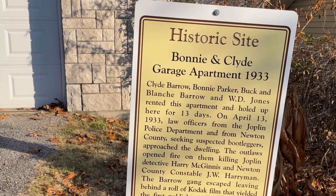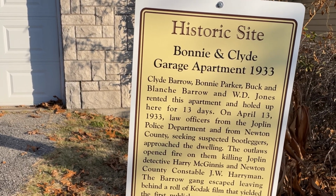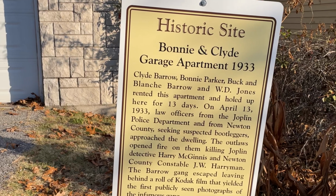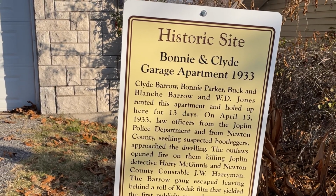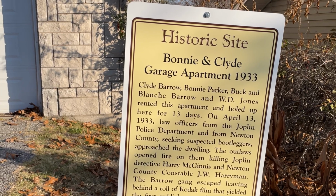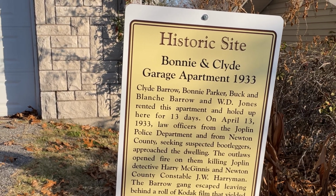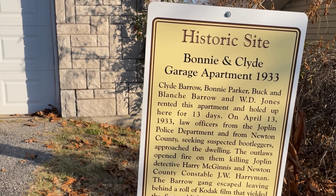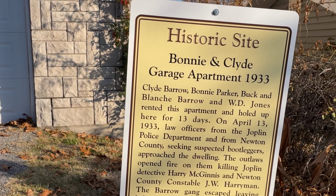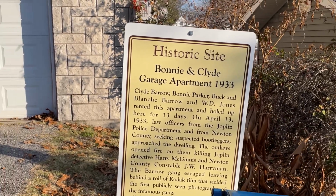On April 13th, 1933, law officers from the Joplin Police Department and from Newton County, seeking suspected bootleggers, approached the dwelling. The outlaws opened fire on them, killing Joplin Detective Harry McGinnis and Newton County Constable J.W. Harriman. The Barrow Gang escaped, leaving behind a roll of Kodak film that yielded the first publicly seen photographs of the infamous gang, and obviously Bonnie and Clyde.